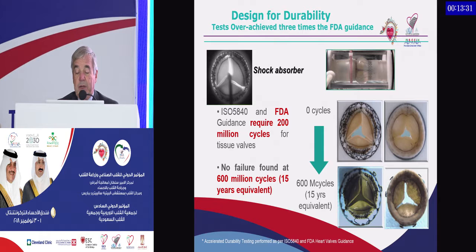And you can see also on the movie the fact that you have a certain elasticity of the device when the leaflet closes. It works as a shock absorber, and this diminishes the stress you may imagine to have at the level of the commissure close to the suture of the pericardium.